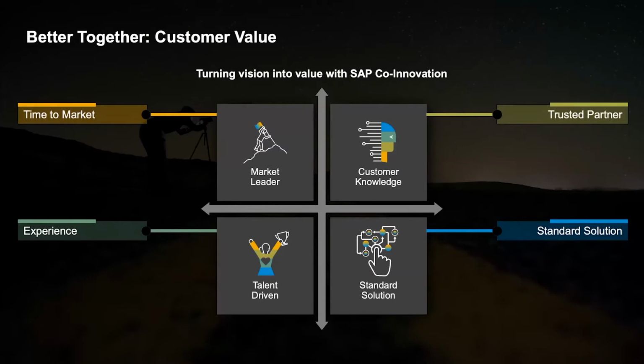Then you need to have experienced people that can, on the one hand side, develop on the new technology, but also understand and put the right topics into place. And then last but not least, we also want to give you a standard solution that you can build on, that you can trust that SAP maintains it and that you have a good return on investment. This is also crucial in this co-innovation.